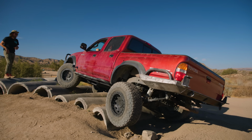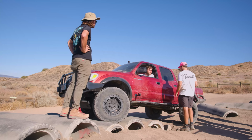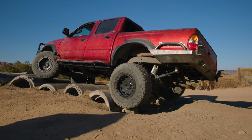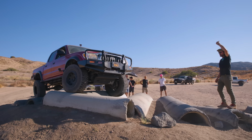Okay, stop. All right, so we need to reposition a little bit. Back up. Does this count as another try? I'm not off the course. This is a repo, which is something you guys should learn how to do. God damn it. That's the grip. That's a win. Yeah, there you go. Okay. All right. Come forward like that.